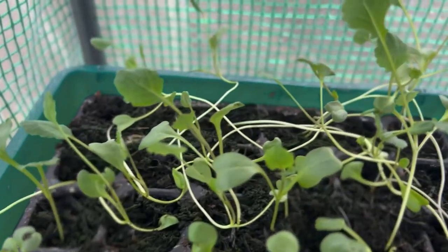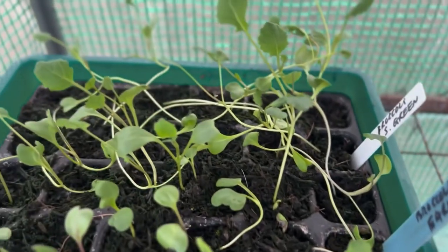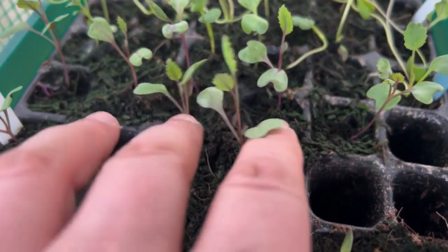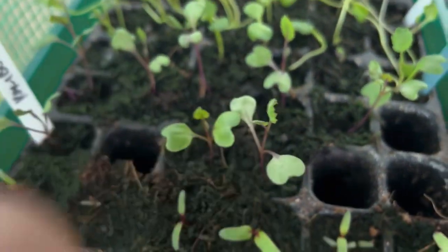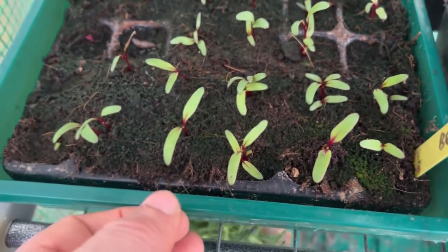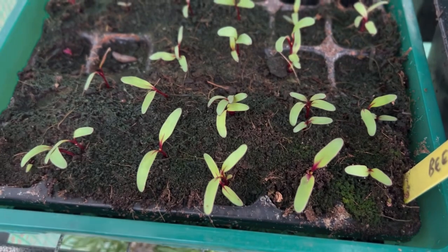Got very, very leggy. And that's fixable. I'm going to pot these on just shortly so that I can try and bring them on a little faster so I can get them out. Calabos. These are another spring cabbage. These ones are the small ones. The bigger ones I planted in the greenhouse straight into the ground to see how they get on. Should get on fine in there.